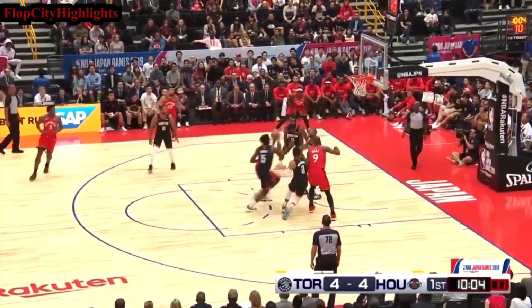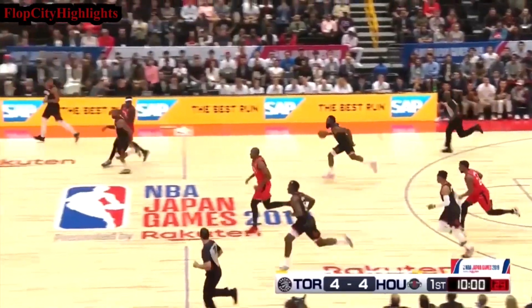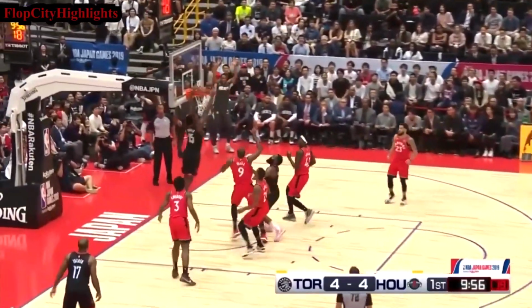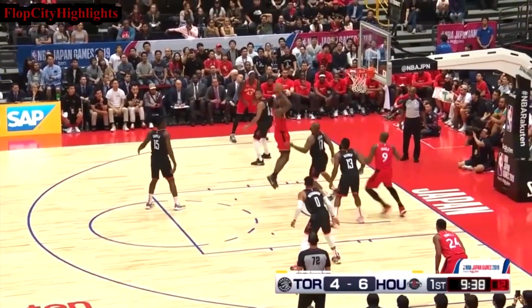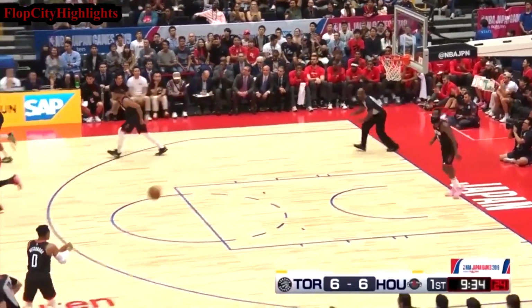Finished with 13 points on 4-10 shooting Tuesday. And a block from behind by Clint Capella. How about the long arms of Capella there? Gets beat, but is able to recover. James Harden and the tap in by Capella. Soft touch. Van Fleet finding Anunoby, going over P.J. Tucker for the basket.